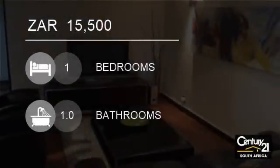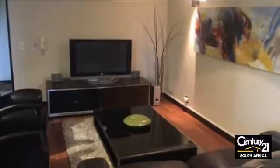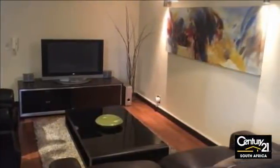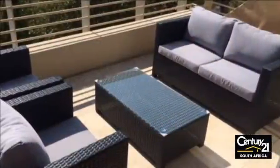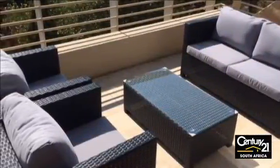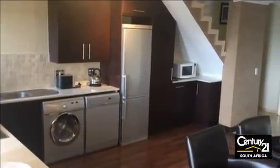Welcome to this one-bedroom apartment for rent in Morningside, Sandton, Gauteng, South Africa for 15,500 rand. Stunning one-bedroom loft apartment. Situated on Millionaires Row, here's finally a property worth its value. It has been renovated to a top level of finish.